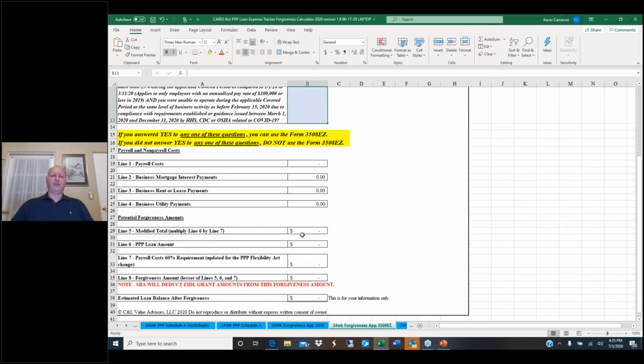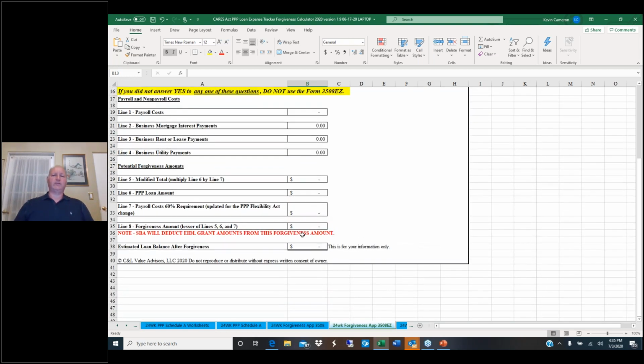In the EZ application form, you'll notice that there is no reference whatsoever to FTEs because you've met the full-time employee equivalent exemption already by checking one of the boxes above. So you never have to measure your FTEs for the EZ form. So that's something to also keep in mind.